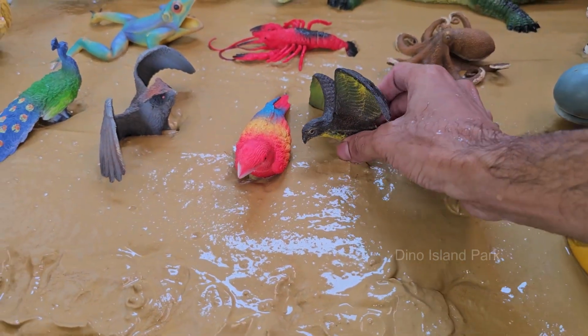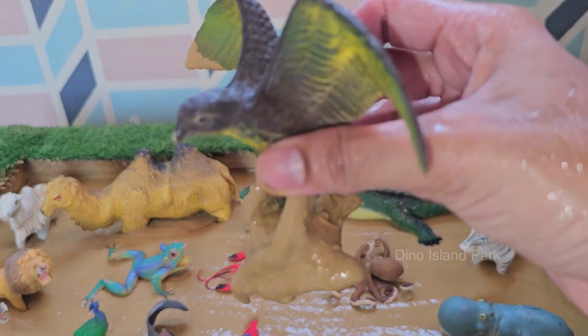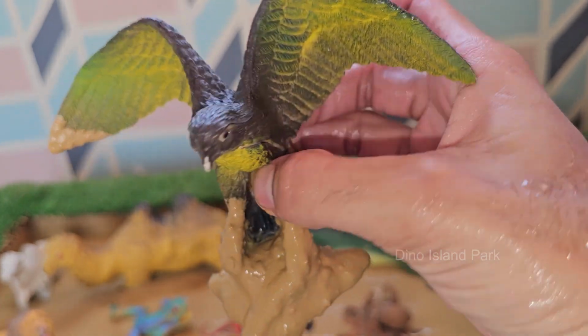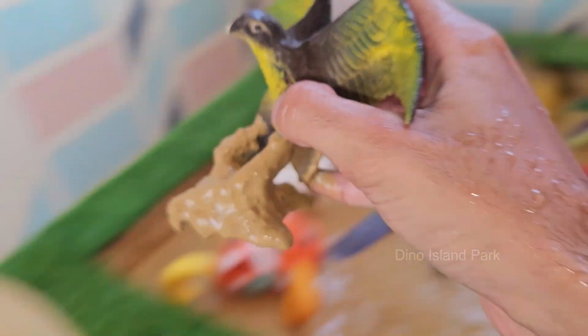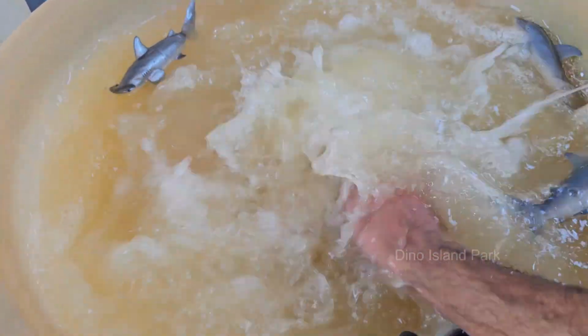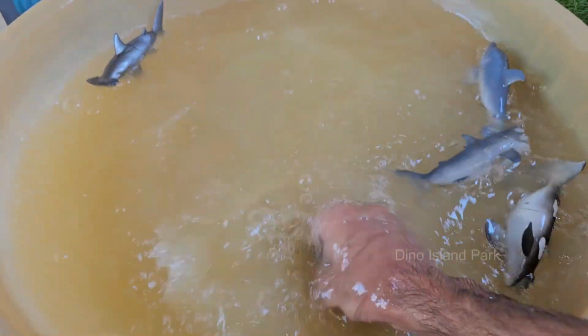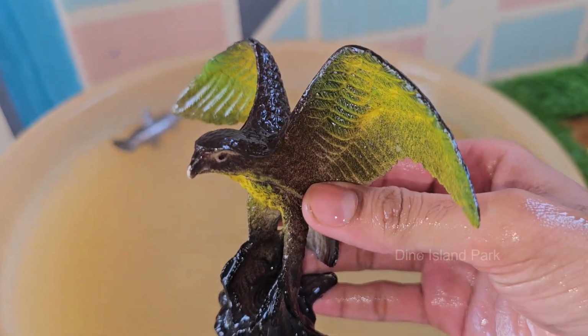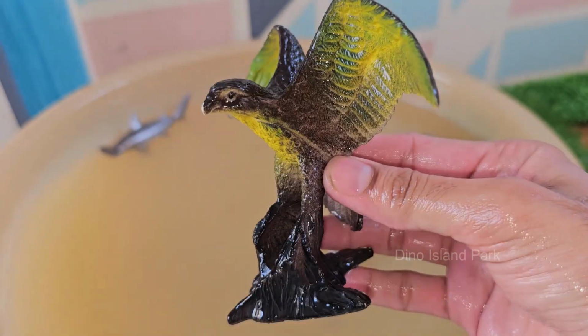Eagles have incredible vision. They can see 4 to 8 times better than humans, allowing them to spot prey from up to 2 miles, 3.2 kilometers away. Eagles are top predators. They sit at the top of the food chain and hunt fish, rodents, reptiles, and even other birds. Eagles can fly at high altitudes, sometimes soaring up to 10,000 feet, 3,000 meters.